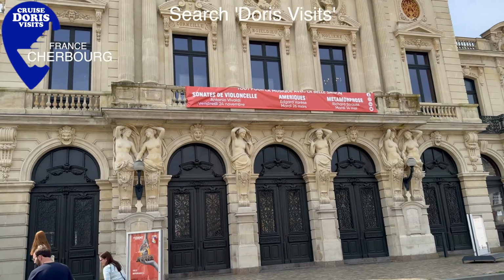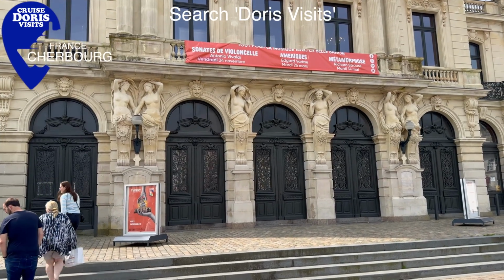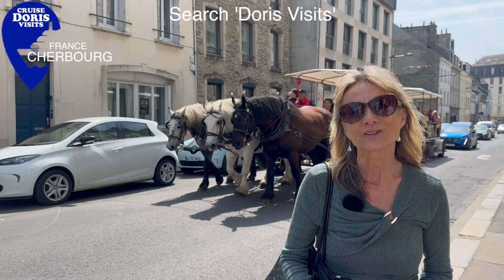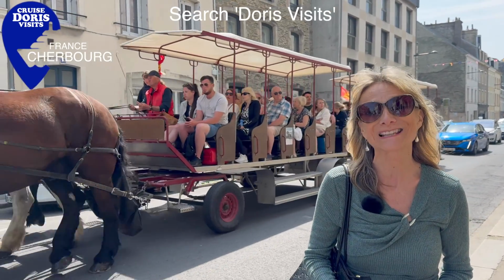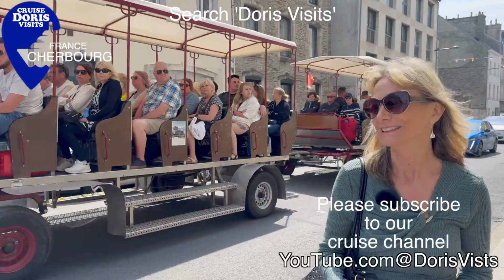Tours available will include coach trips to local villages. Twice we've looked at the queue for this horse and carriage ride. It's only €5, but it's extremely popular. And here it is.